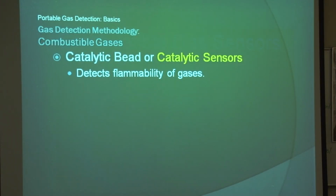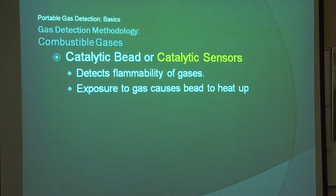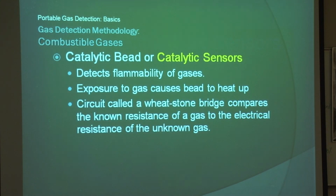They detect the flammability of gases. Exposure to a flammable gas causes the bead to heat up. Then a circuit called a Wheatstone bridge compares the known resistance of a gas to the unknown gas and tells you whether it's flammable in air or not.